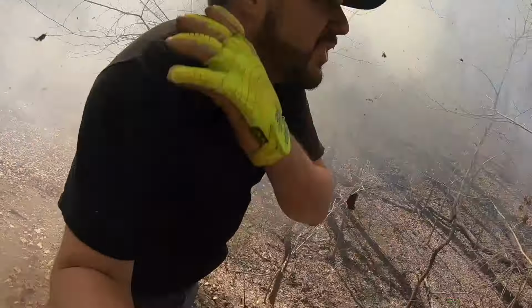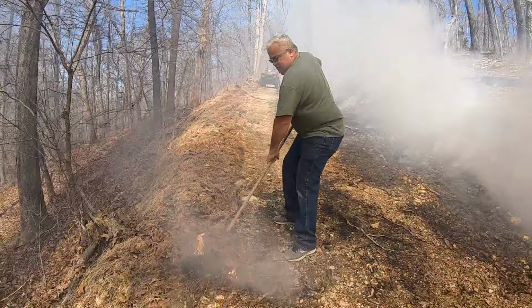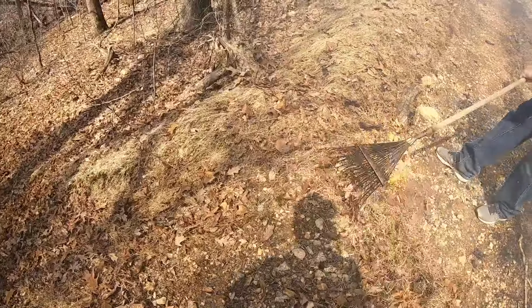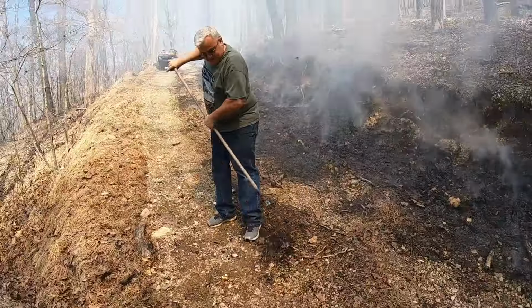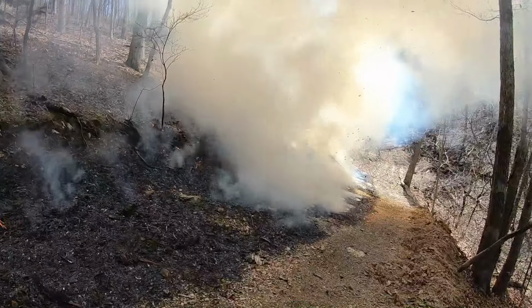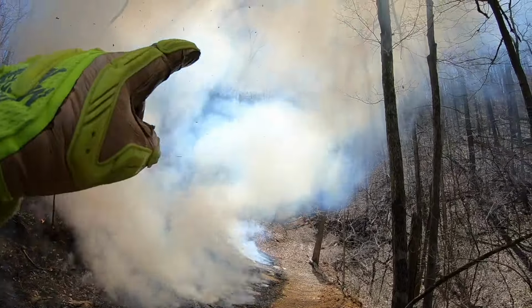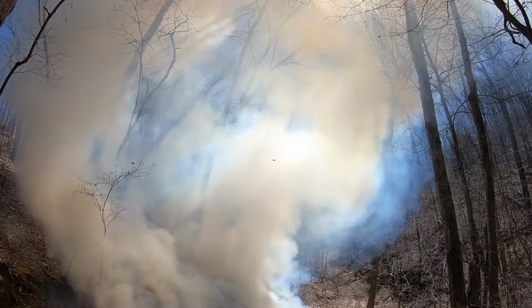There's a fire up here. Whew. It's just that little swirl. Whew. That's fun. You can see it swirling as it goes up. I want it to go that way. Keep going that way. It's a lot of smoke though.